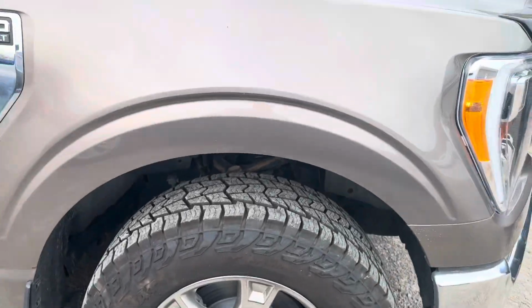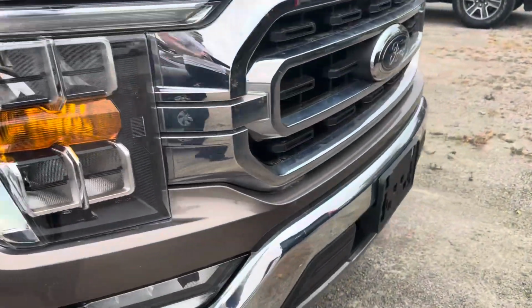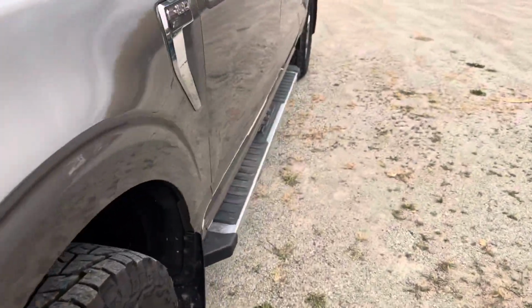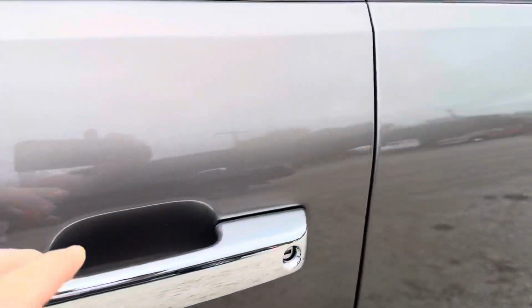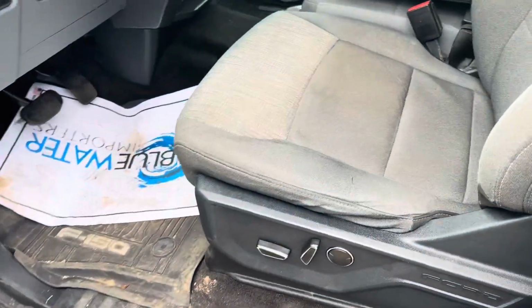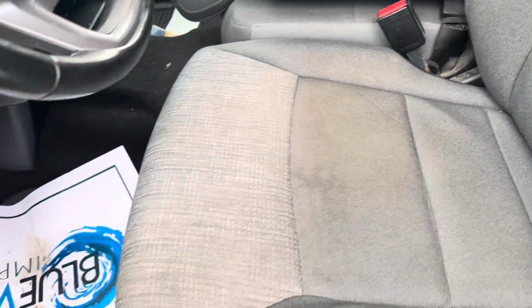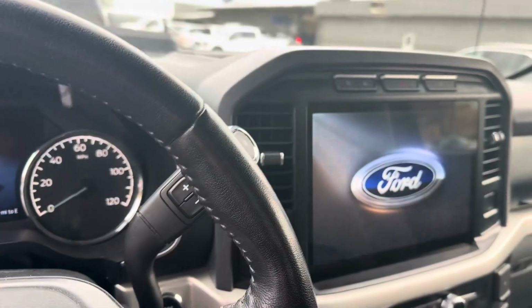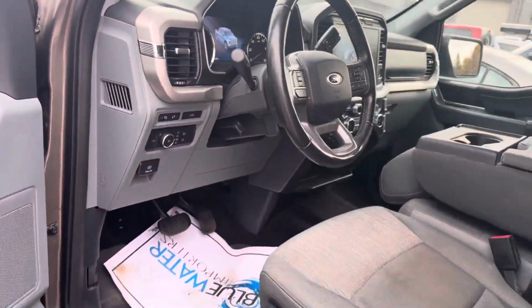Not really seen any curb rash or anything on the wheels. Front looks good. Maybe some staining on the seats, but not terrible. There's the miles.